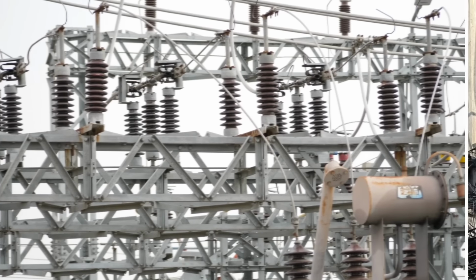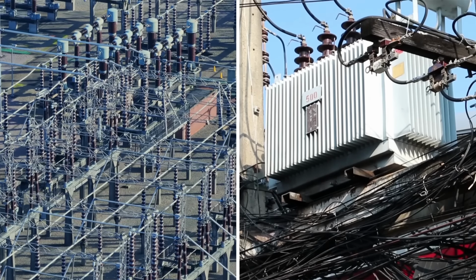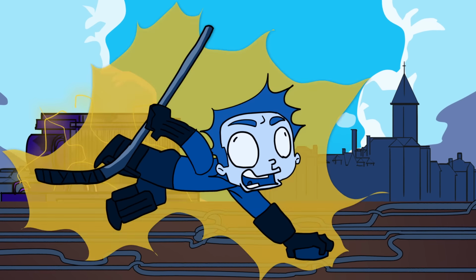See, you need a load of dangerous transformers, wires, and resistors to harness electricity, and no one wanted these in the city, as well as being ugly if little Jimmy was playing nearby and ventured in to retrieve his hat. Let's just say that's not ending well. So the city had to devise a plan, and it looked like this.